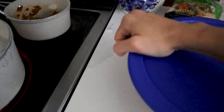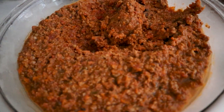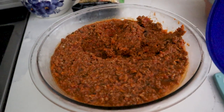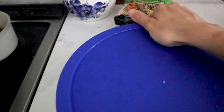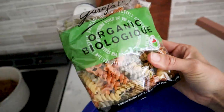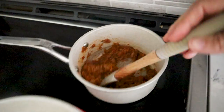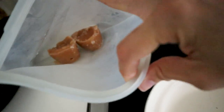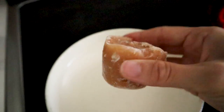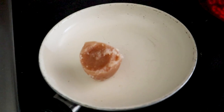Some lunch for Sage. I made a huge batch of this lentil and beef bolognese loaded with veggies. I made that last night, so I'm probably going to have to freeze some of it. I'm boiling up some organic spirals. Sorry, Matt's cutting the grass in the back. I've got the sauce cooking up. I'm also going to thaw an applesauce puck. I like to freeze stuff in these little pucks so I can easily thaw it, and then she can have some applesauce for her dessert.